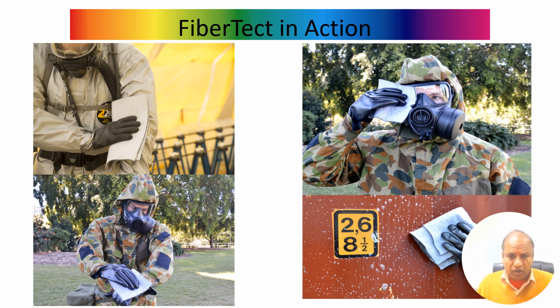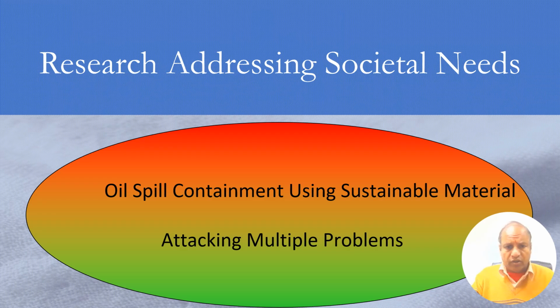You can see the soldiers using it to clean their faces, their fabrics, and their garments, and it has also proven useful in sub-zero temperatures, such as on soldiers' faces in the high-altitude Himalayas as well as in Alaska. This is a platform technology, and being textile, it is able to withstand even sub-zero temperatures, and of course hot temperatures above 100 degrees Fahrenheit. So that's one good example.